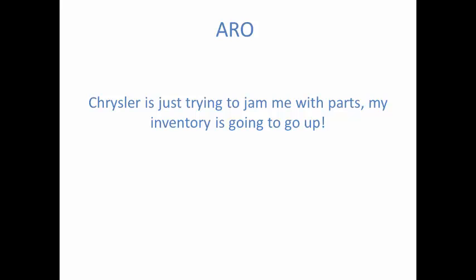The other thing is, is Chrysler trying to jam you with parts? I can't speak for the company, but in my humble opinion, the answer is no. A big old fat no. That would be very short-sighted of us. I'm not saying the system is perfect, once again, but it does us no good for you to have a bunch of stale inventory on your shelves. That cash could be used to hire a tech, another counter person, buy a parts truck, anything. There are plenty of things we would rather that money be doing than sitting on a dealer's shelf.